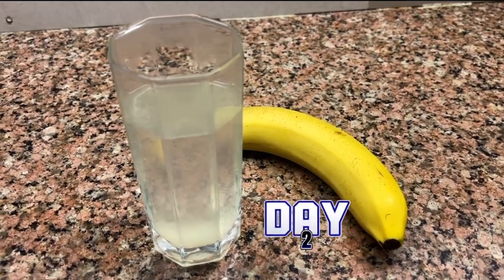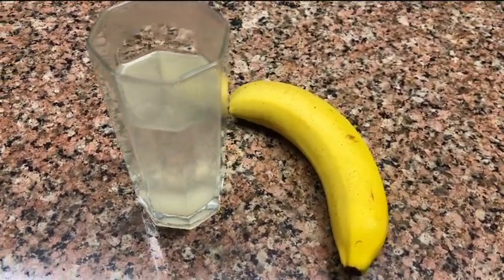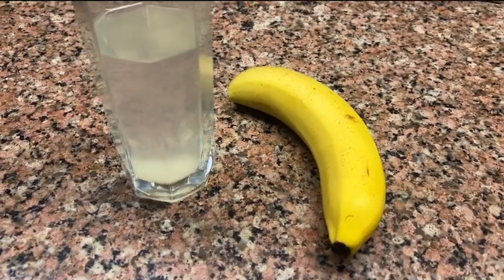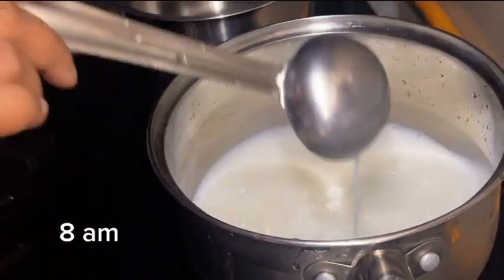The very next day morning, I started my diet routine. Day 2 morning, the same warm lemon water and one banana. Around 8 o'clock, I start to prepare my breakfast.